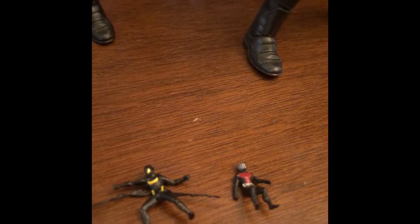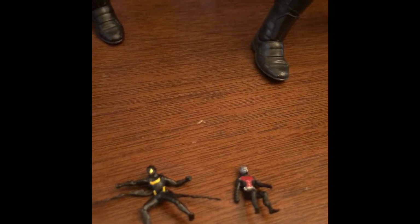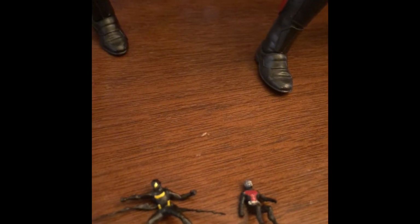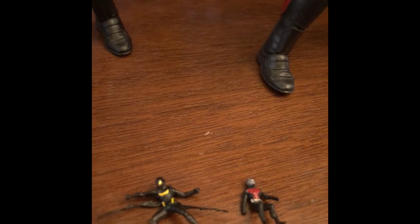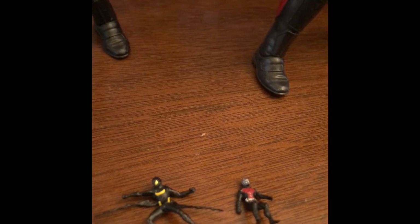You could see this in the movie when they shrink and they have some type of battle scene where they're shrinking and becoming larger and so forth. So a really cool look to what they did with the Ant-Man and the Yellowjacket. This is also in the box set with the Legends Series Marvel Studios Ant-Man and Yellowjacket.